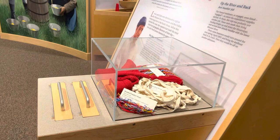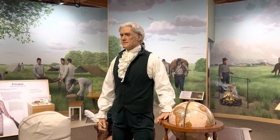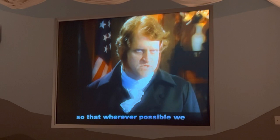Captain Lewis, I give you absolute authority to carry out this military mission of exploring the West. May you and all who serve in this mission safely return with information that will benefit the scientific, commercial, and national interests of our great and growing country. We were also to learn of the relationships between the different tribes and nations, so that wherever possible, we could encourage peace among them.